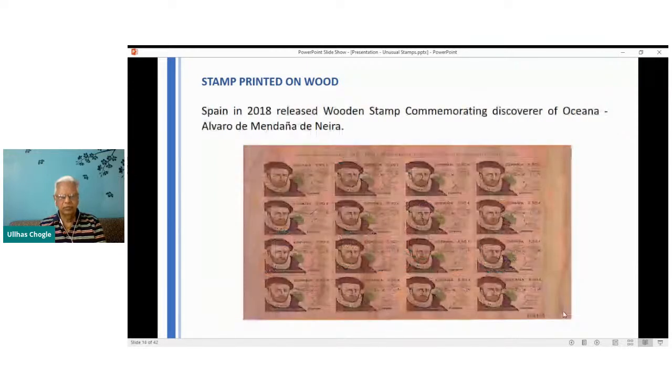In 2018, Spain released a wooden stamp commemorating the discoverer of Oceania, Alvaro de Mendana de Neira. It is actually a sort of sheetlet, so there are many stamps covered in that. 16 stamps are there.